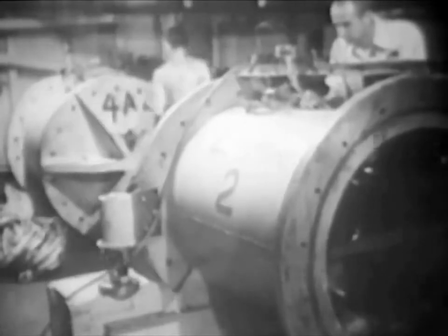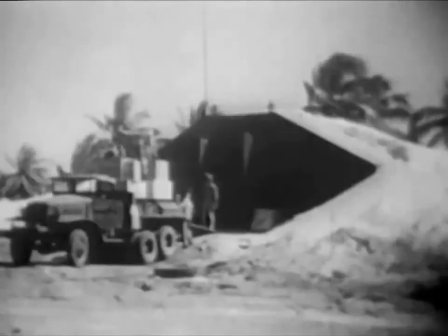These specialists, with their strange and complicated scientific instruments, will make hundreds of tests measuring temperatures, pressures, and radioactivity, and other experiments analyzing the effects of the bomb on aircraft, armament, ordnance gear, and other paraphernalia.